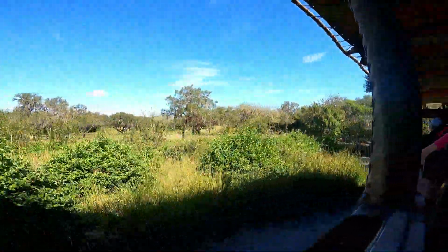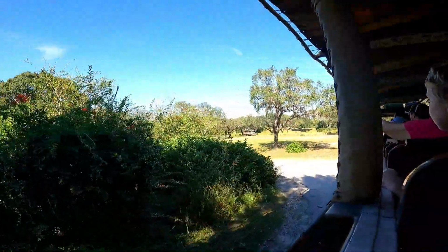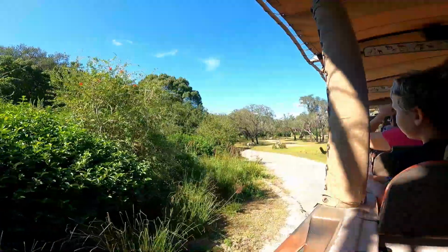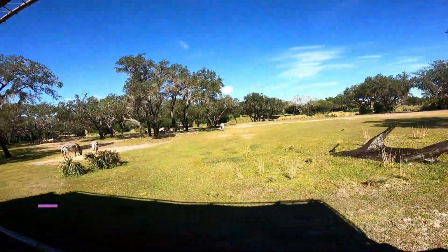Now we enter the savannah. Grassland, all of those are there, spanning for hundreds of miles. It acts as a super highway for animals. To the right, the Hartmann's mountain zebra.